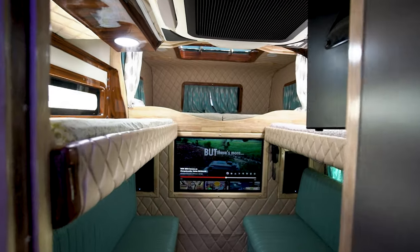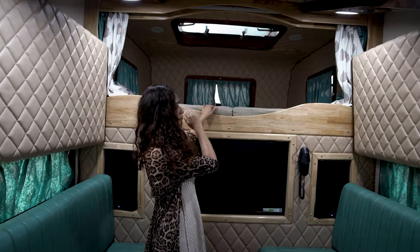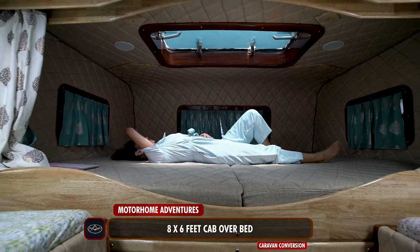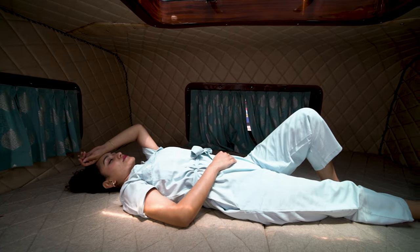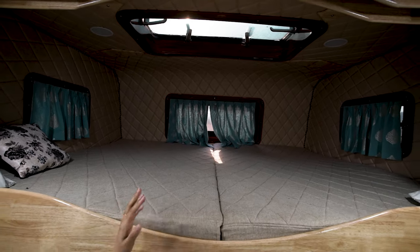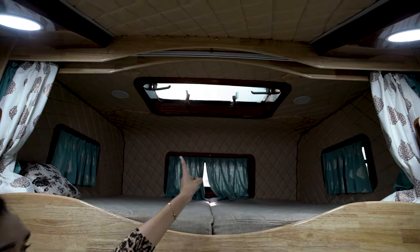So right when we enter, the first thing that we can see is this huge cab over bed. This is approximately 8 by 6 feet of area. As you can see, this can easily sleep up to three people. That is three adults and one kid, or even three adults for that matter. Apart from that, we have the windows on the front and the side.